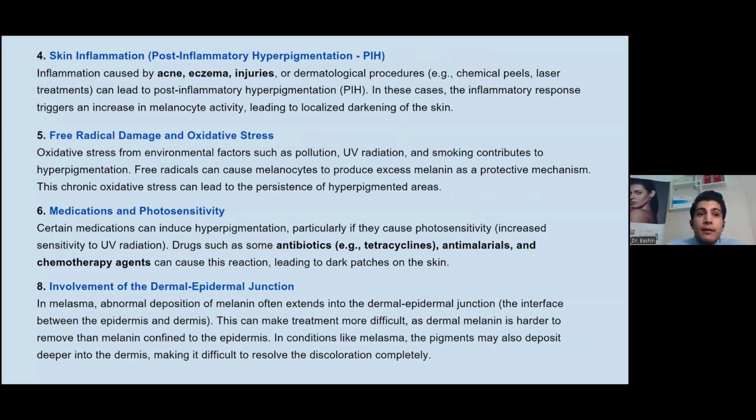We have skin inflammation and post-inflammatory hyperpigmentation, PIH. As you can see, after acne, eczema, injuries, or even incisions, also CO2 laser, for example fractional laser, we can see the hyperpigmentation after the treatment or after the injuries. So inflammation can also cause pigmentation.